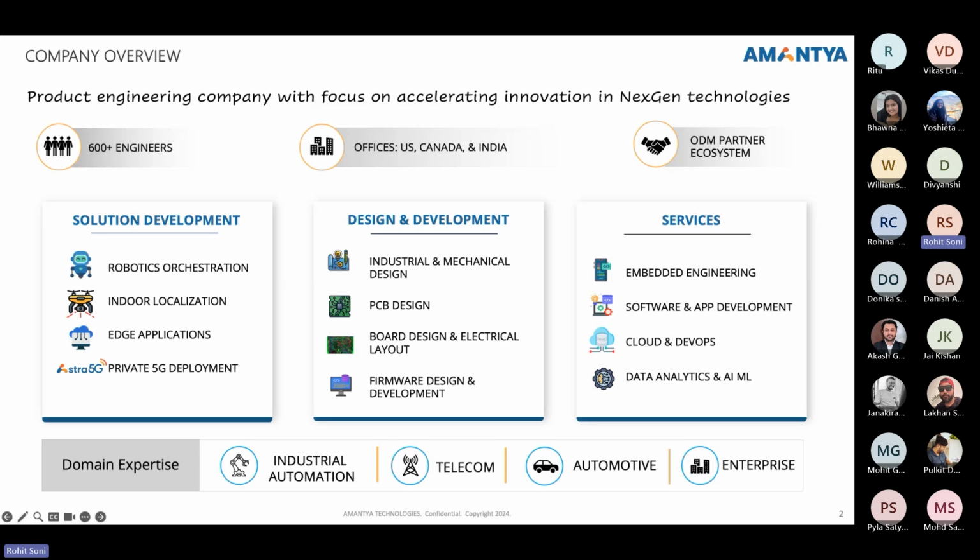We also provide solutions regarding software and applications, whether the application is based on iPhone or Android, a mobile app or a web app. We completely support that. We have a good engineering team for DevOps, and definitely we do cloud development as well. Since nowadays there is much requirement for AIML, we also take care of AIML requirements from customer to customer, and then put some sort of data analytics on that part.